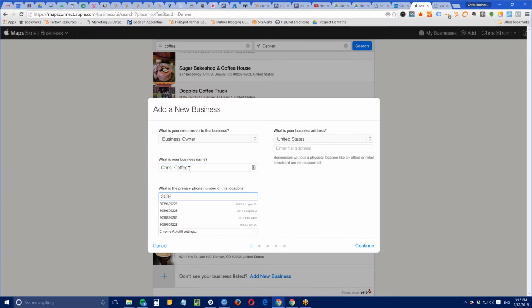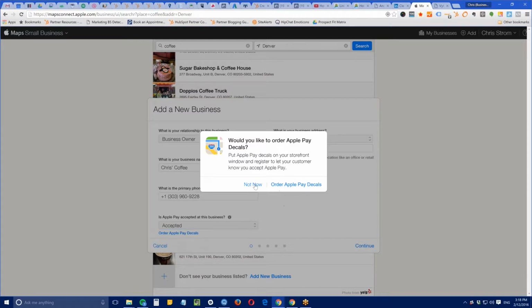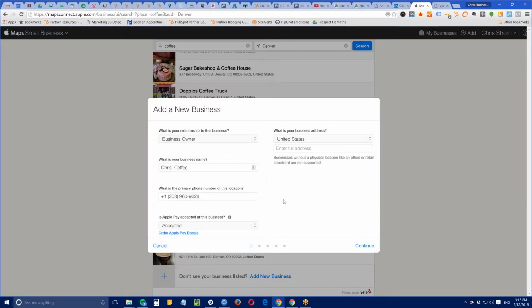Put in the phone number. So I'll put in my number. Is Apple Pay accepted? Yes or no? I'll just say yes. I'll say I don't want Apple Pay decals right now. I'll get them later.